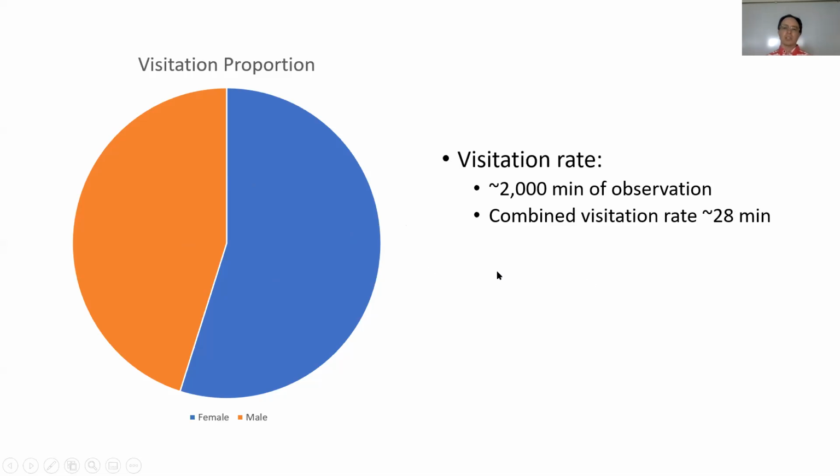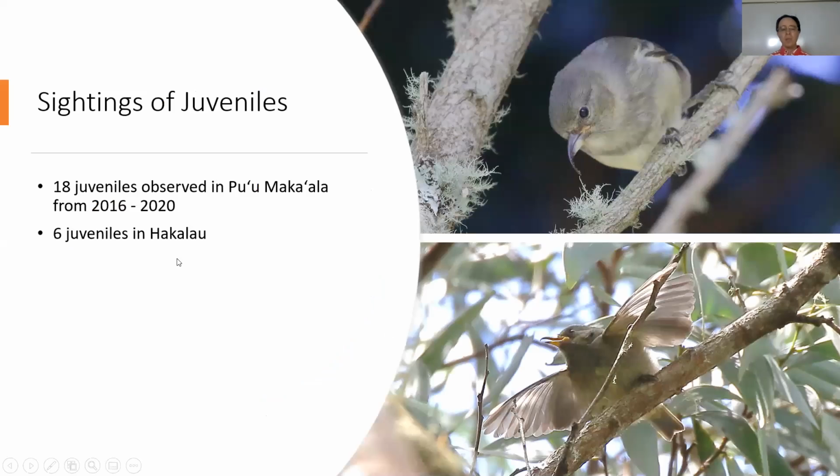And I think that's just a way that the birds have balanced the energy input, because the female does all of the incubation, and so the male probably picks up some of that responsibility later to make up for that. And then for the sightings of juveniles in Puʻumaka'ala from 2016 to 2020, we observed 18 different juveniles, and then at Hakalau we saw 6 different juveniles.